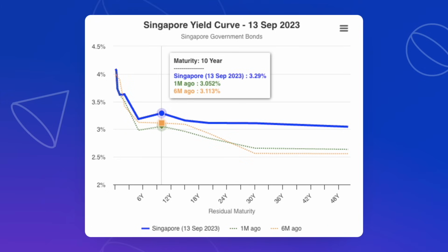It has stabilized for the last 6 months. But the longer-term rates, as you can see from about 10 years onwards, there is a big jump from 2+% to now above 3%.